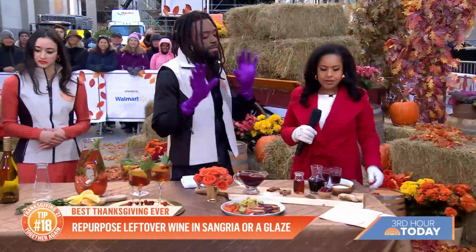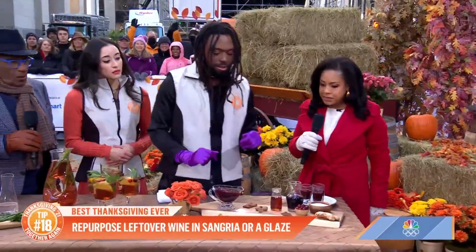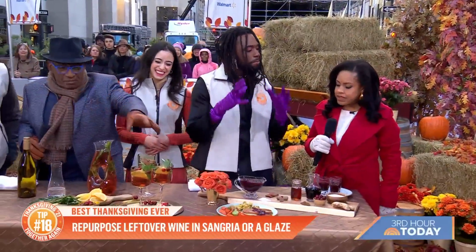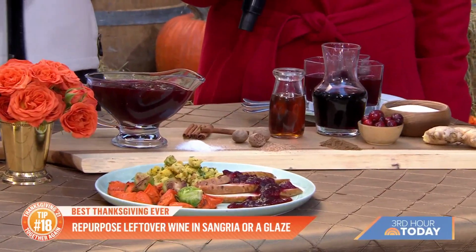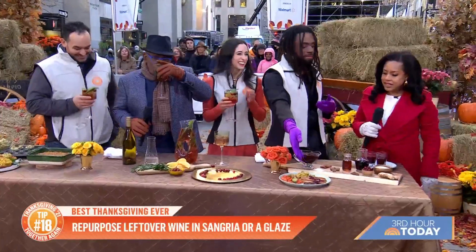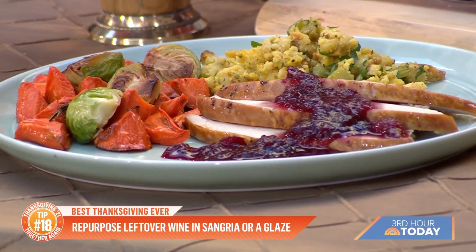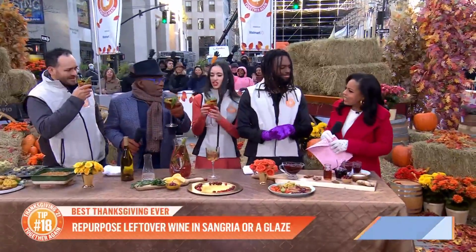Okay, so you got leftover wine, you got leftover cranberry sauce. Why not make a glaze? Okay, so you can pour that in. Now, we're using pantry ingredients. We've got some nutmeg, some cinnamon, a little bit of allspice. Bring it into a pot, bring it down to a simmer. Save one for me, y'all. And then you can pour it on your leftover meats. You can put it on your leftover stuffing or your muffins. This would be great for the sandwiches the next day. Oh, exactly. Yum. You guys all get this. Oh, my goodness. This is good. Cheers.